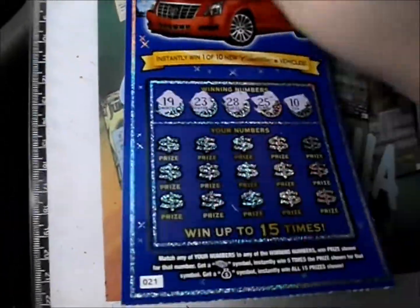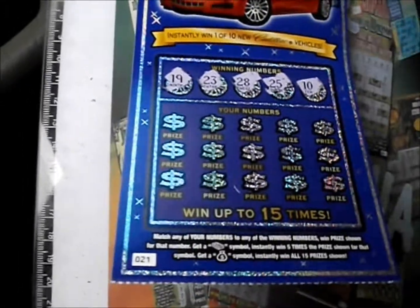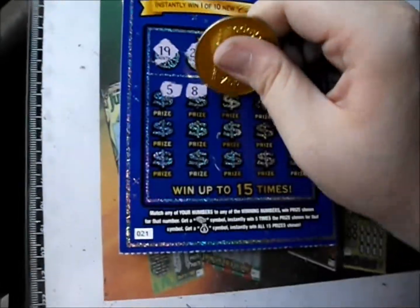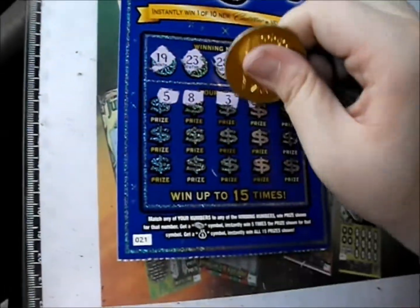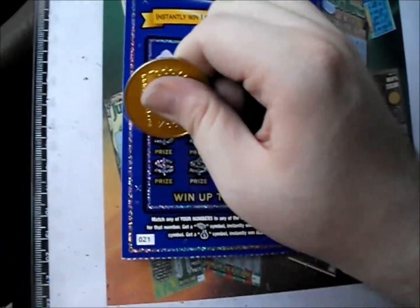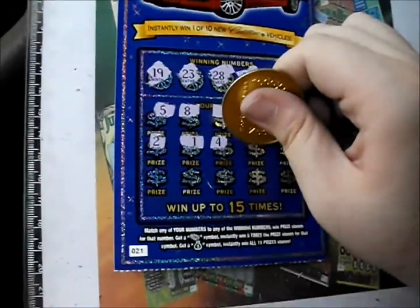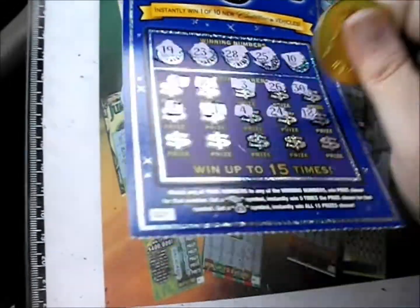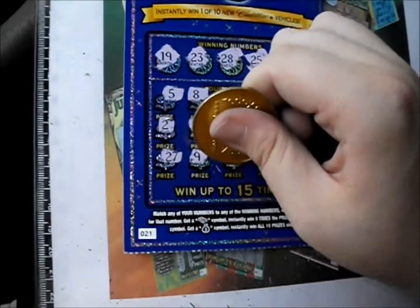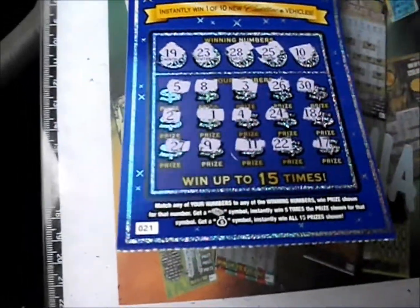And one more ticket. Let's see if we can get something more than that $5 that we know we've got. Just don't know what that fourth word is offhand. 19, 23, 28, 25, and 10. There's a plain 5, a plain 8, and a plain 3. 26 and 30. Where were you last ticket number 2? There's a 1, a 4, 24, 18, 27, 9, 11, 22, and 17. Aw, shucks.